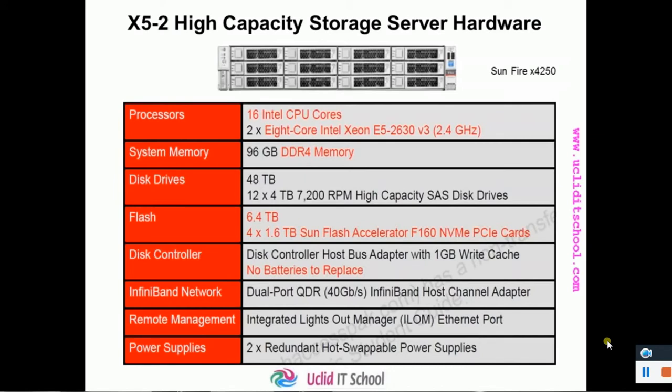Apart from the traditional hard disk based storage, Exadata storage servers also include flash storage. Flash is the latest storage technology, also called SSD storage. Nowadays we are getting SSD storage in laptops. SSD or flash storage is high performance compared to traditional hard disk based storage. Exadata started using flash storage from version 2 way back in 2009. Of course, there are various other hardware components like InfiniBand network, remote management, power supplies, and disk controllers. These slides provide you an insight into the hardware on each of the database servers and the storage servers.